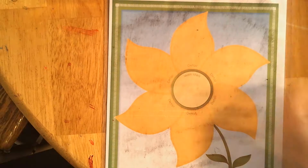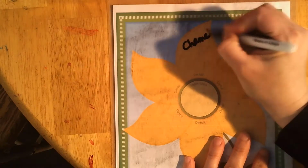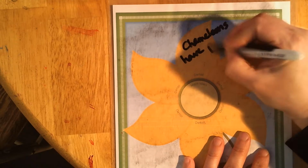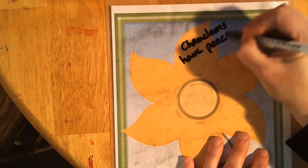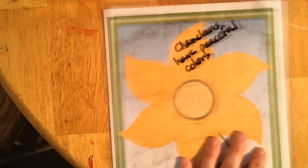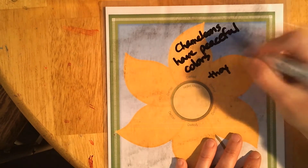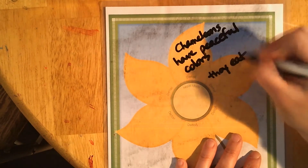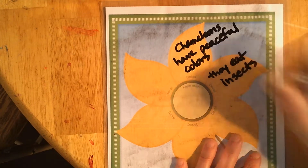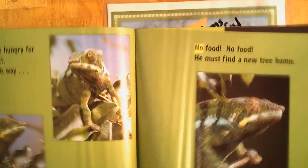Ooh, I think I'm gonna write down chameleons have peaceful colors. Peaceful colors. That's one color they can be, is peaceful looking. Also, they eat, what do they eat? Insects. Yeah, it said he's hungry for a juicy insect. But there was no food, so he's got to go to a new tree.